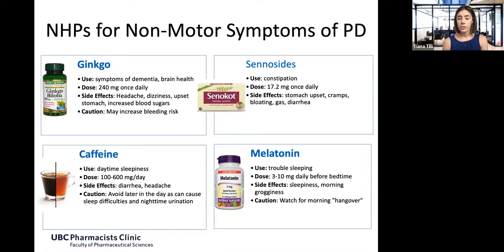Again, I would start at the lowest dose, so something like 3 milligrams daily before bedtime, and you could increase it to 5 or 10 milligrams if you're finding it's not enough. But be careful of morning grogginess or sleepiness. So you might find that in the morning, your reaction time is slower. So be careful, especially when you get up. If you're moving quickly, try to slow down. Prevent things like falls by removing items that you might trip over, and reduce the risk of accidents. So don't drive within about 7 to 8 hours of taking the melatonin the night before. Okay.